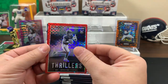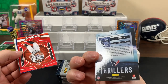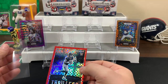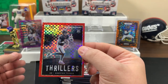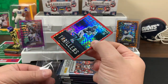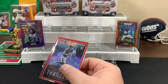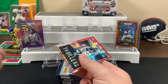Oh. A Thrillers. CJ Stroud. Are Thrillers like case hits? I don't know, dude. I don't know much about this product. It's a nice looking card. Look, centering up and down looks a little off, but not numbered or anything. It's a Thrillers. Toss me the box. I'm gonna see if I can case it. You want to check the box? See what the odds are for a Thriller. I don't think it is for some reason, but it's a nice card, dude.